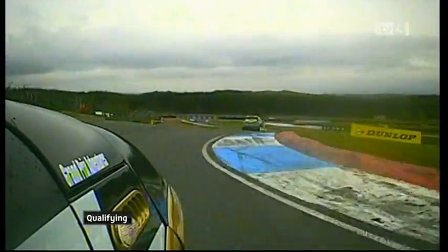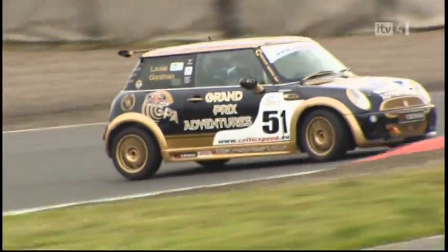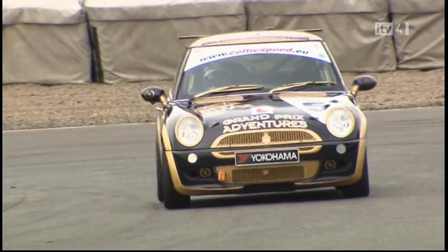So that's qualifying done. Slightly frustrating, actually, because I was about a second slower than I was in practice yesterday. But hey-ho, it is what it is. And I guess that means that come the race, the only way is forwards.